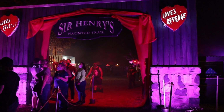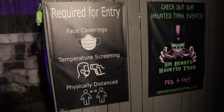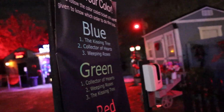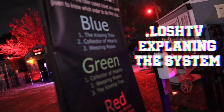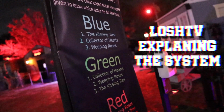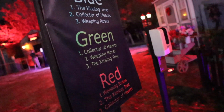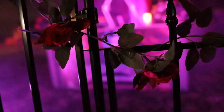You are required to wear a face mask for this event, obviously. Alright, little colors here tell you which order you're going to be doing the haunted houses in. Well, haunted trails, I apologize. So we got the blue, so the first one we're going to be doing is the kissing tree, and then we're going on to the collector of hearts, and then we have weeping roses.